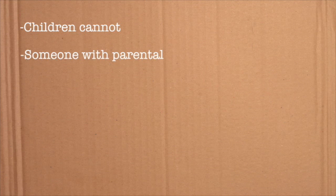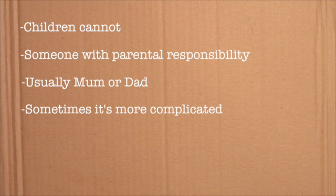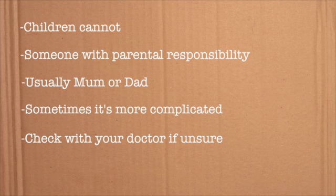Children cannot consent to themselves being in a trial. This must be done by someone with parental responsibility. If you're a child's mum or dad, then you have parental responsibility and can give consent. Sometimes, in cases like step-parents, or when parents disagree, things can get a bit more complicated. If you're unsure if you can give valid consent, it's important to check with your doctor.